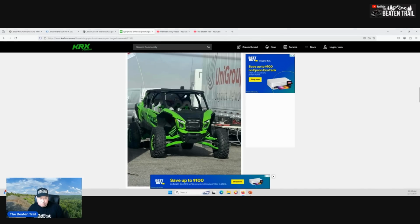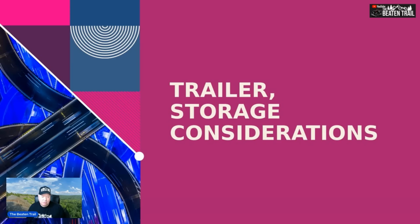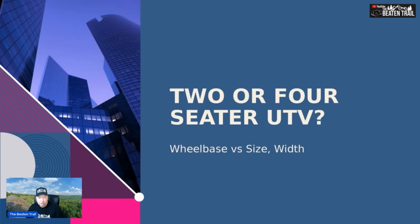So back to the question, overall cost, we're looking at $50,000. So some other things that we have to take into account: trailer storage. I have an 8.5 by 8.5 wide. A 74-inch model may just fit. Probably would have to get another trailer, get something open. And storage, you have to be able to store this somewhere. And if you do get a 2 or 4-seater, it will be much bigger. 2 or 4-seater, that's the question.